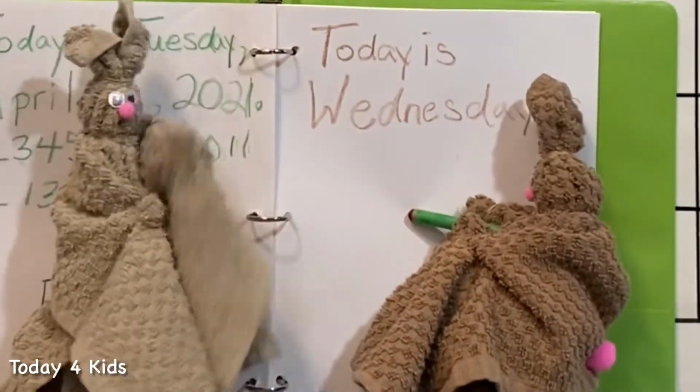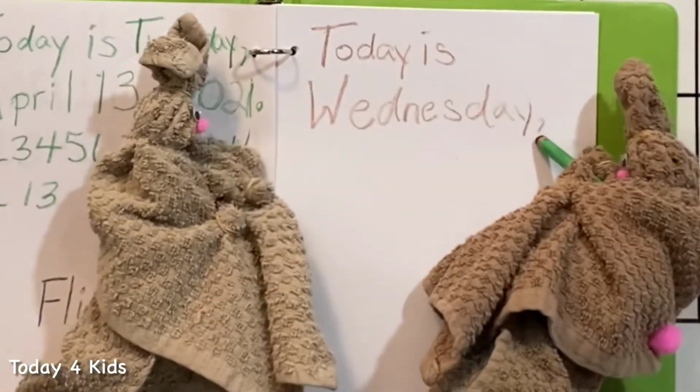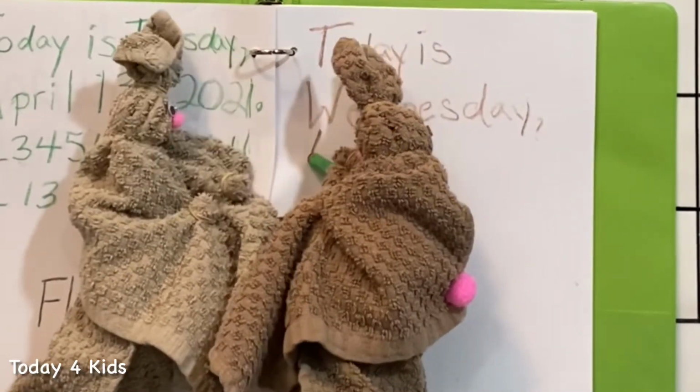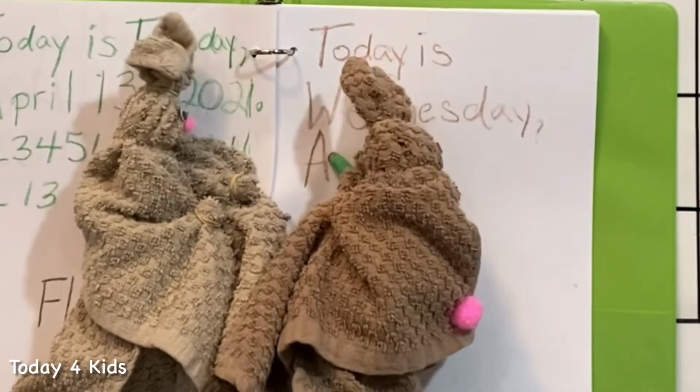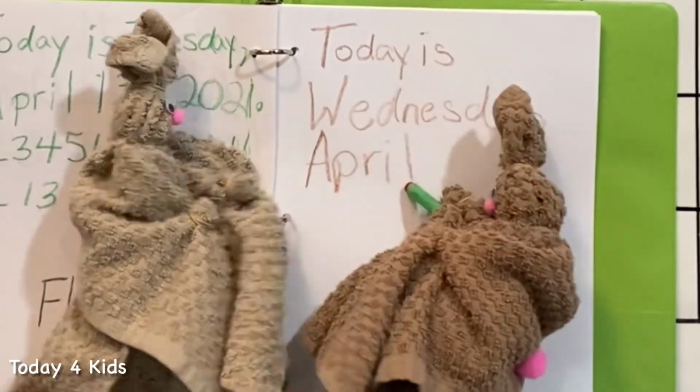Okay, can we say the whole sentence together? Today is Wednesday, comma, and then I'm going to put in the month. Okay, so the month is April. Yes, Flippy. Capital A, P, R, I, L. Oh, good job, Flippy.